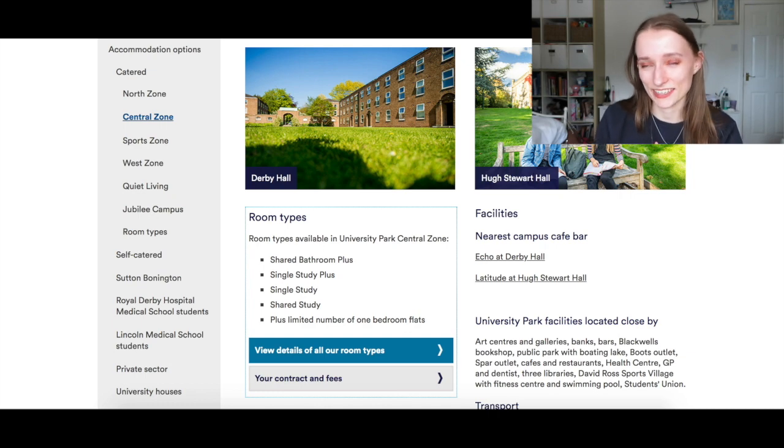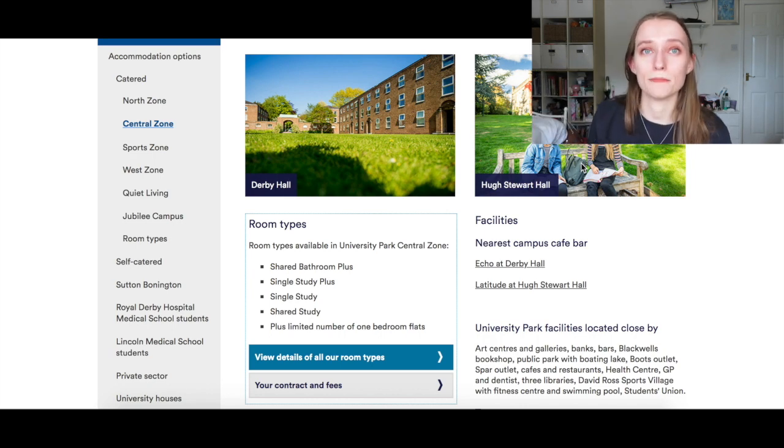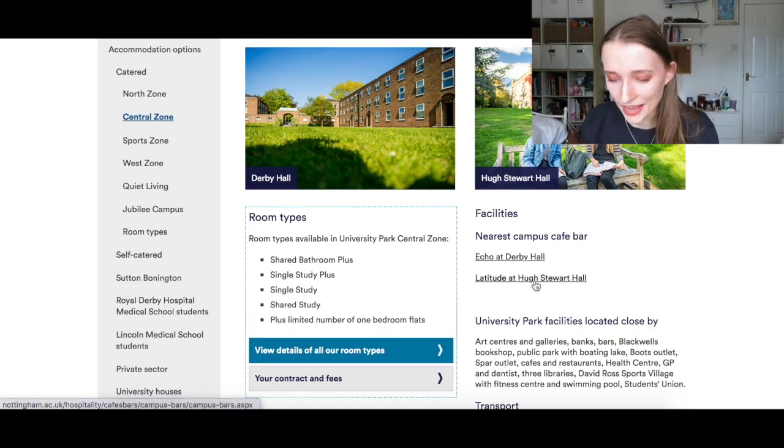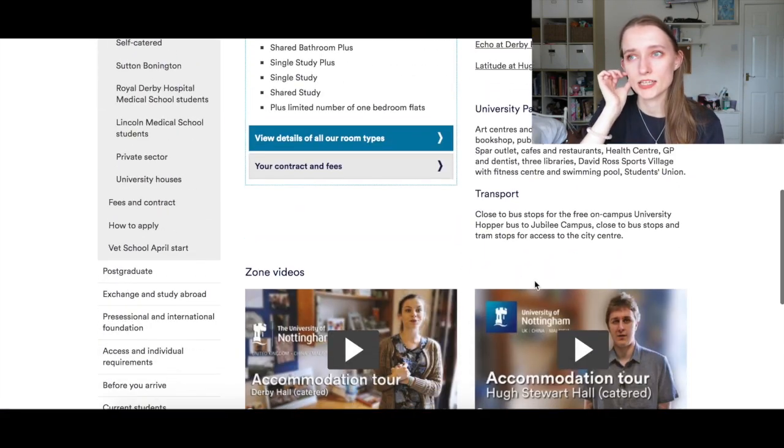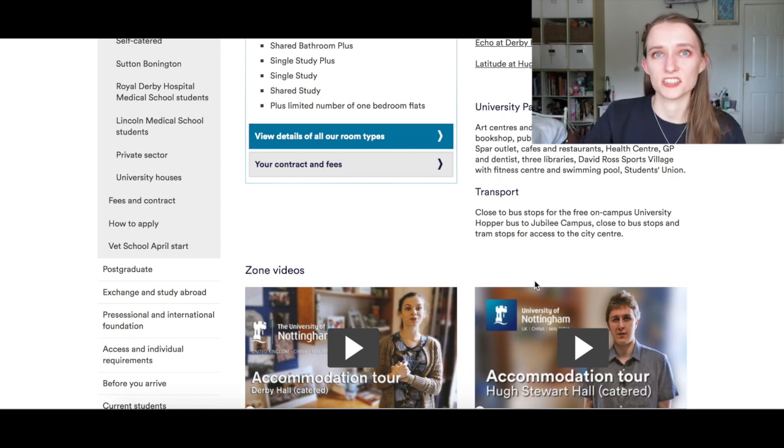And next is Nottingham. Nottingham is the elite university, as I'm sure you know. And we are going to look at what was basically my room last year, Derby Hall. It's gone up a bit to £7,035. And Derby Hall was a single study plus, so I had a double bed, a wash basin, and it was catered as well. And yeah, so very similar to that Newcastle one, except it didn't have an ensuite.